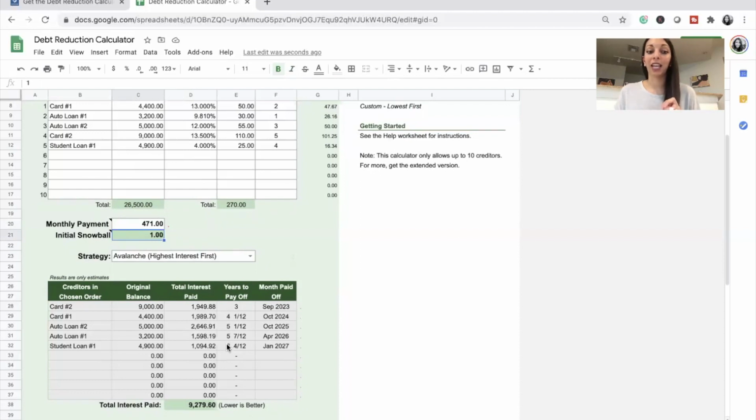And instead of it taking 20 years, it takes 6 years. So that's a pretty drastic difference. And that's why I want you to come in here and run your numbers, because it might not be a huge amount that you have to pay to make a really big difference.